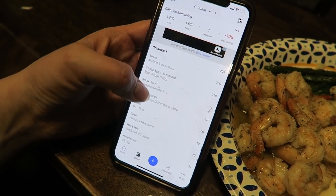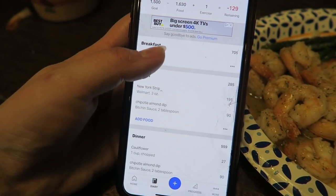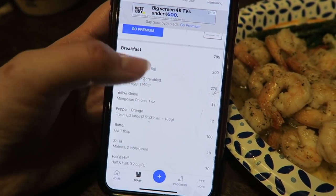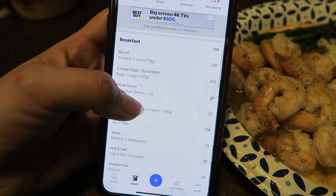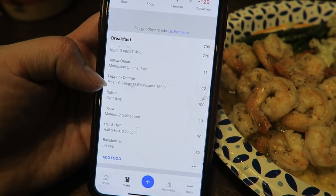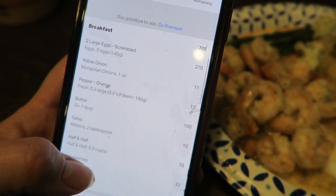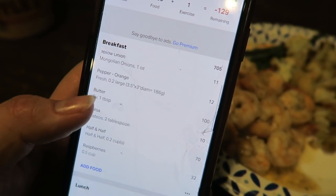So again, my lunch was the New York strip and the Chipotle almond dip. And for breakfast, oh, I didn't show you guys my breakfast this morning, but I did a scramble of eggs, bacon, some onion, and some pepper, included a tablespoon of butter in there, half a cup of raspberries, and half and half. I was trying to make a really big breakfast.